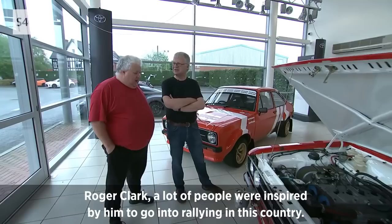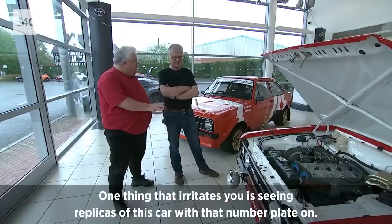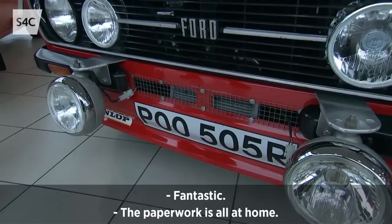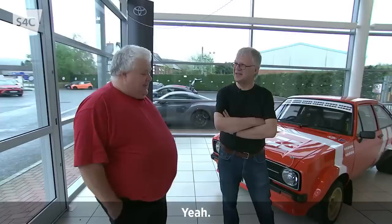I know one thing that really irritates you when you see replicas of this car with that number plate on. But you have that number plate and you have that logbook. I've taxed it, I've insured it, I've MOT'd it, you know, since 1986. Fantastic. The paperwork's all at home. This is a special piece of British motorsport history, isn't it? Yeah. And then, let's move on.